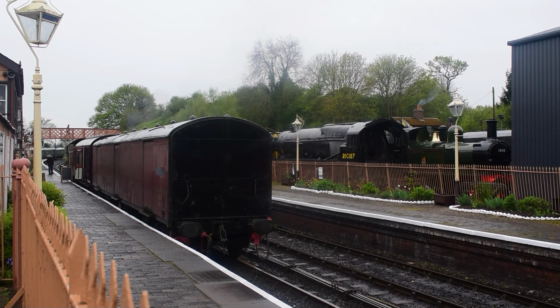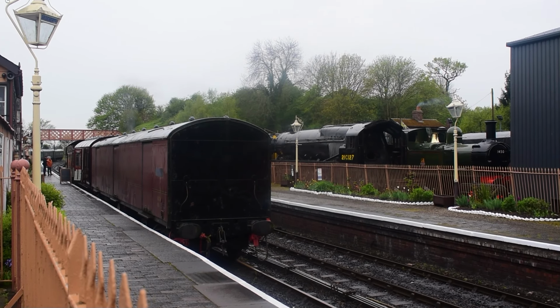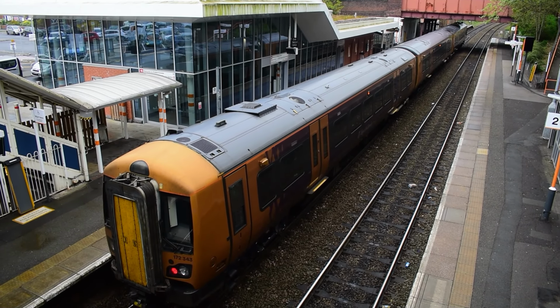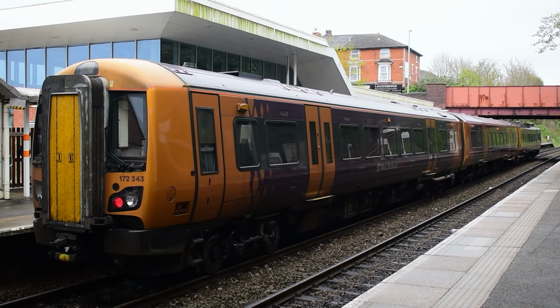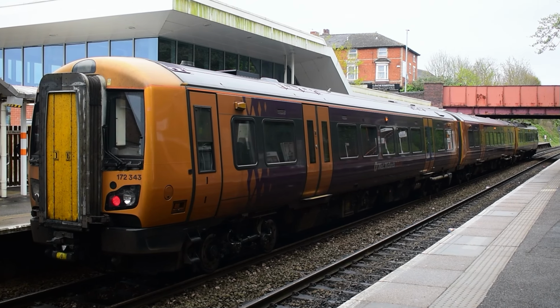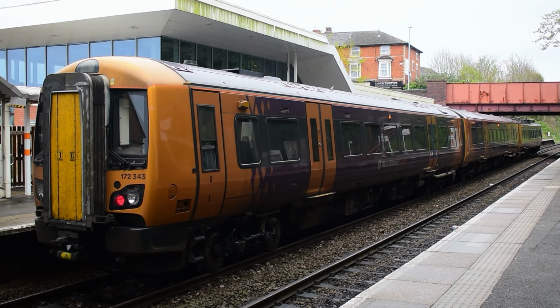At this point, we decided it was time to get back in the car and go down to Kidderminster. The town of Kidderminster has 2 railway stations right next to each other. The Severn Valley uses one called Kidderminster Town, while a separate station, just called Kidderminster, is used by mainline trains, specifically the Class 172 Turbostars from West Midlands Railway.